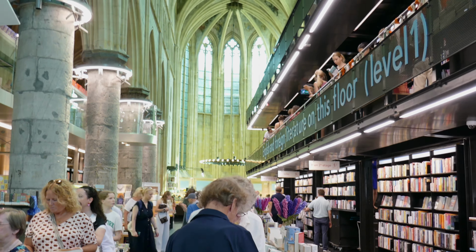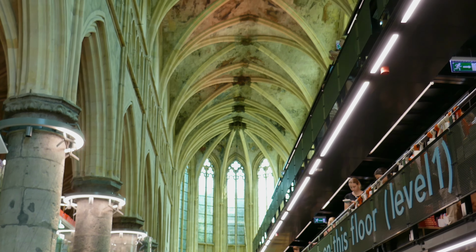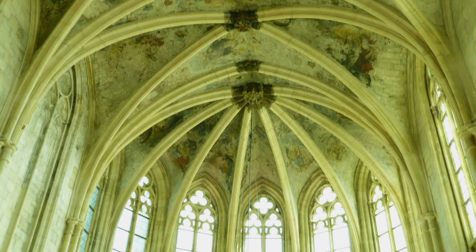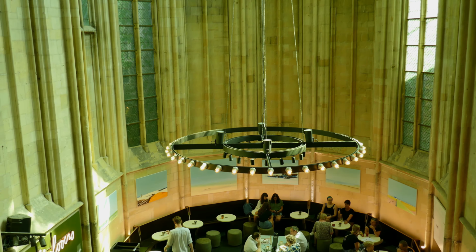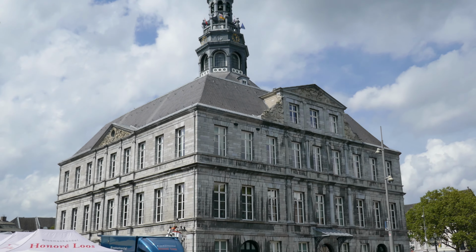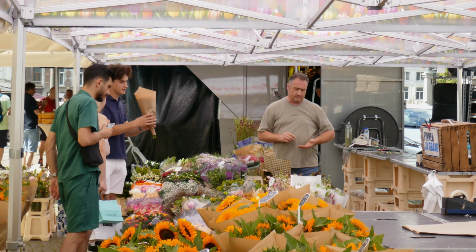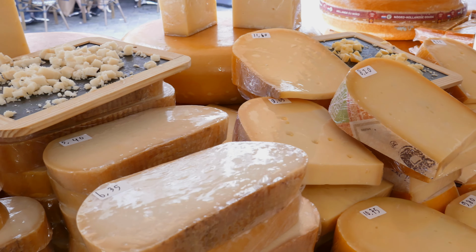The church was deconsecrated some 200 years ago, and over the years saw use as a bicycle shed, a concert hall, a printing house, and much more. Well represented was a wide selection of local cheese.